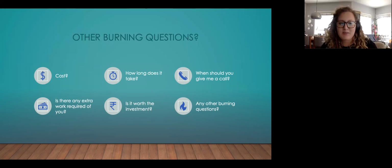Is it worth the investment? I would say absolutely, especially when you consider some of the statistics for time spent on the market versus how much effort it is to have a staging consult. Is that 1 to 2 hours of meeting with your client and maybe some of the work that goes into making sure that the listing is up to date? It's a fraction of the cost of what you're selling your overall commissions for. So I think it's definitely worth it.